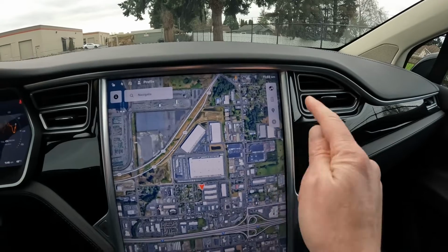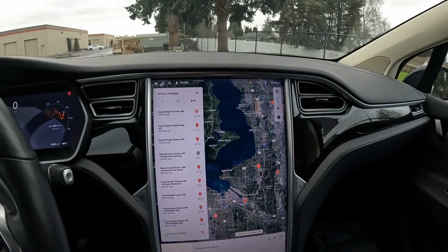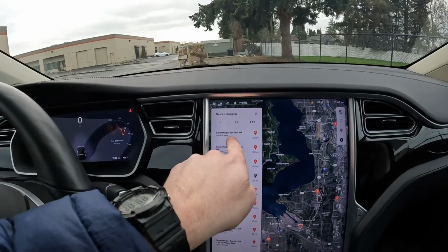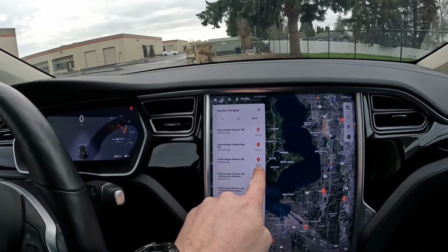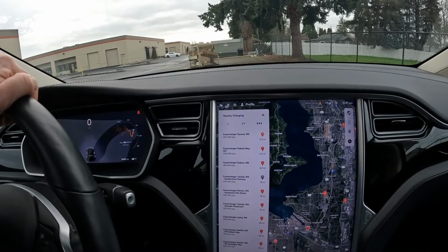You can use this lightning bolt right here to find all the superchargers. It kind of tells you which ones are busy. So this is a new supercharger, and you can see there's a wait time there. They're all occupied, where this one has 1 stall available. This one has 2 stalls available. So that can help you find different superchargers.